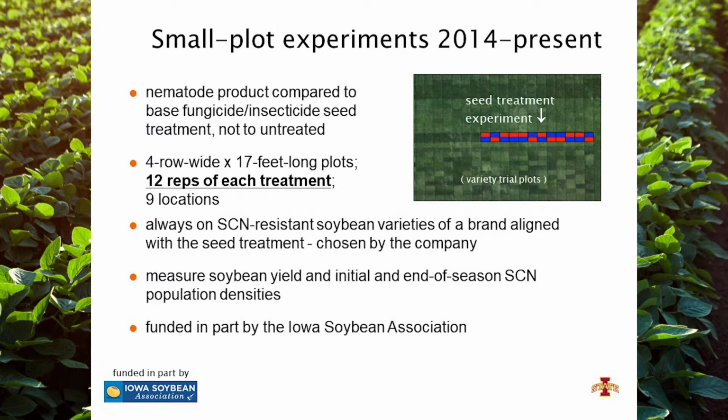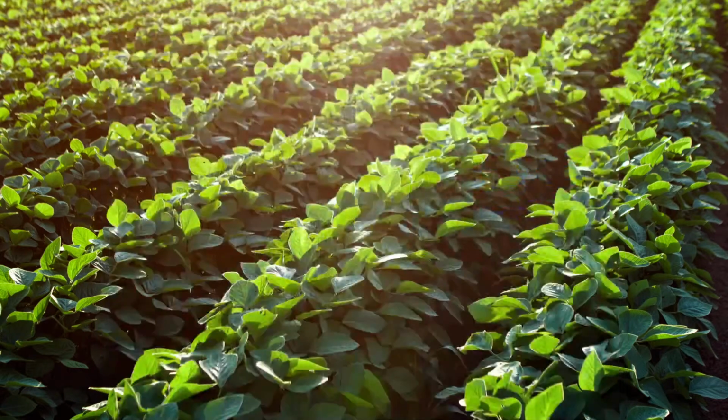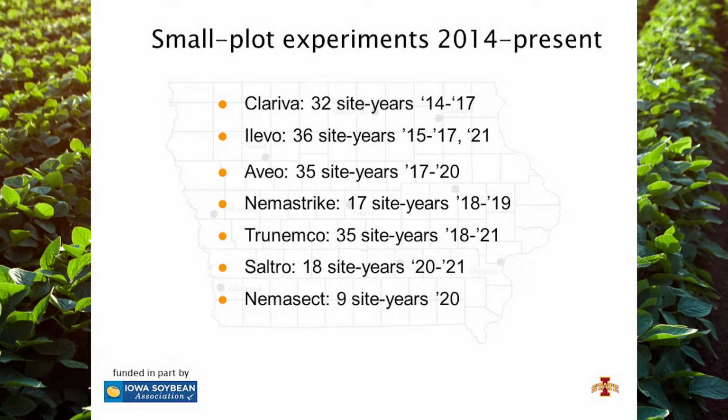So having said all that, we do these small plot experiments across the state. We do them just like the variety trial experiments, 4-row plots. We sample beginning and end of season SCN numbers from the center 2 rows. We harvest the center 2 rows, and we measure yield and the change in nematode numbers. And this is funded by the soybean checkoff through the Iowa Soybean Association. We've been doing this for a while. Since 2014, we've run the gamut. We've tested Clariva, Olivo, Aveo, Nemastrike, Trunemco, Saltro, and Nemasect. And it totals about 180 some different experiments.